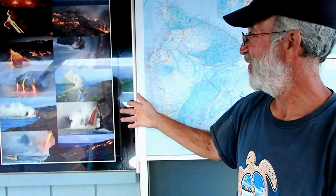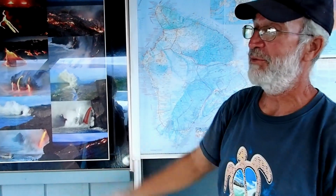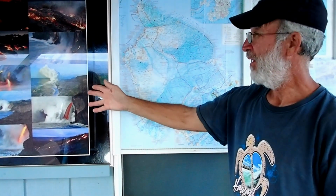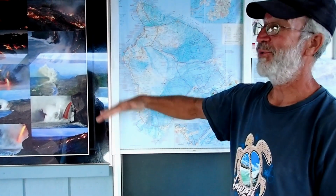So, while this flow was still happening, you had the lava lake that was inside of the Halemaumau crater, and you had the lava lake inside of the Pu'u'o'o vent. Those lava lakes would go up and down pretty much at least every day. They would fluctuate in elevation about 30 feet. And so all of April last year, while this flow was still happening, those lava lakes were going up all the time. They weren't coming back down.